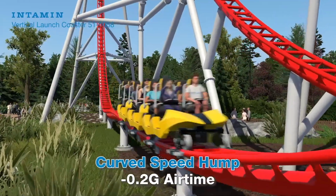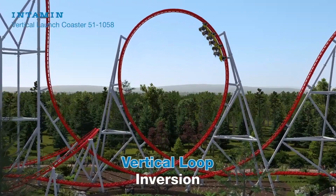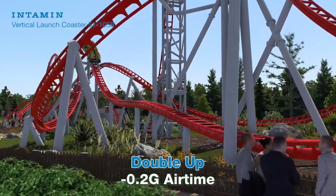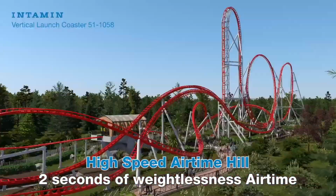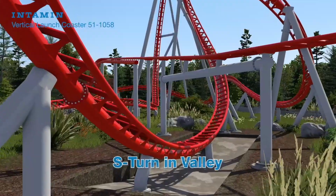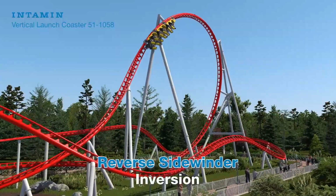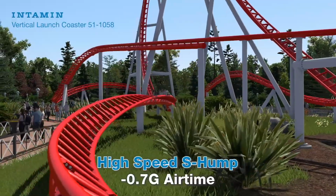I imagine you get quite a lot of airtime at the top, cresting the top hat almost as well. Yeah, definitely, especially being in the back row, and that double up looks really good too. It almost reminds me a lot of a modern version of Fahrenheit. Yes. Was Fahrenheit Intamin? I feel bad for asking that. I think it's just called an Intamin multi-looper or something. Okay, yeah. That's a really good point.